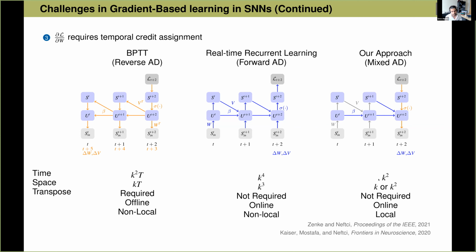It's online. It doesn't really require transposes, unless you do need transposes in this spatial backward pass, but you can use feedback alignment and so on. And so this makes it a local learning rule. Whether you have K or K squared is going to depend on your particular neural model, but most of the things that we do scale as K. So it's an extremely efficient learning rule that does not depend on time, but still takes into account the full dynamics of the neuron. So it's an excellent candidate for implementation in hardware.